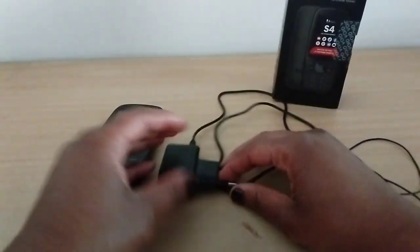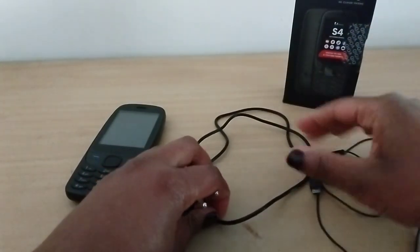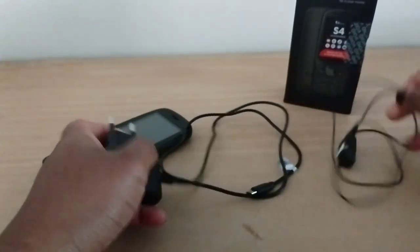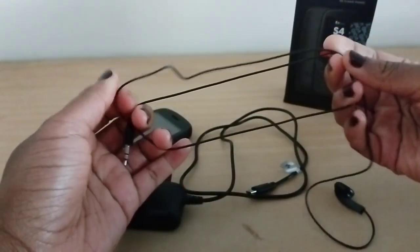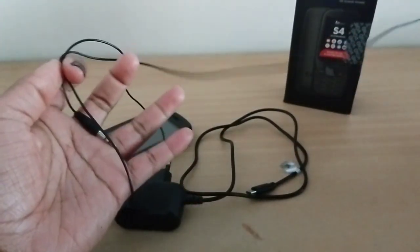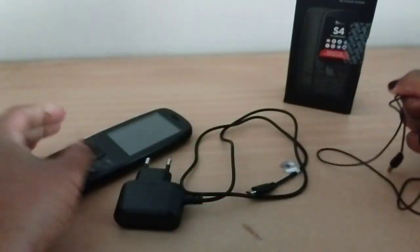Now, out of the box, we do get this micro USB charger and also these, can I call these earphones? This is literally one ear. I have never seen this before, but yes, that is what we get.